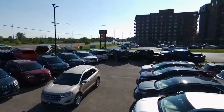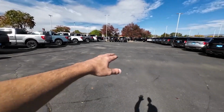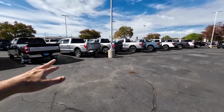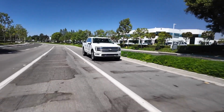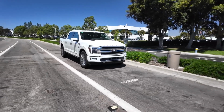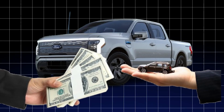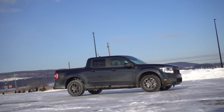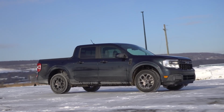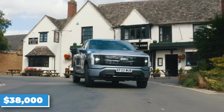However, as supply has normalized and demand has softened, those inflated prices are now coming back to haunt both dealerships and consumers. Today, the Ford F-150 is experiencing one of the most dramatic depreciation rates in the industry. Trucks that were purchased for as much as $85,000 just a few years ago are now worth significantly less, often fetching resale values around $38,000.